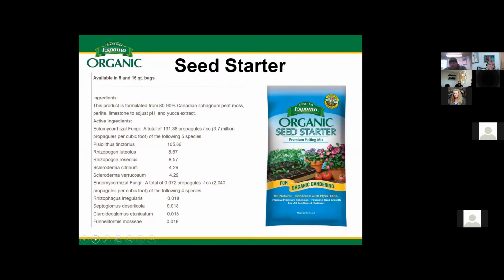We produce it in 8-quart and 16-quart. And I kind of blew up the back of the bag, because we're the only one that does this. So we put endo and ectomycorrhizae in our seed start. I can't tell you how many stores I walk into and you'll see a bag of seed start that, number one, isn't organic. So these people that are purchasing organic seed then don't have an option to plant with organic seed starter. So give them that option. They're buying organic seed, give them an organic seed start.